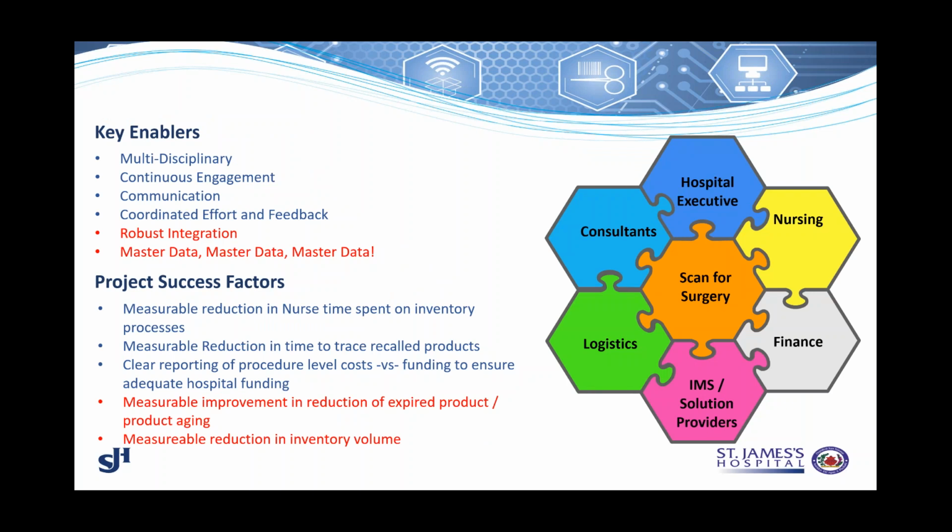Just to mention, a huge thing for us, and one of the key enablers for this project, was that we took a multidisciplinary approach from the very beginning, and we really engaged with a lot of stakeholders in the hospital. So, for instance, the Scan for Surgery program drew on expertise from a lot of different areas, because it touched a lot of different areas in the hospital.